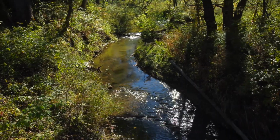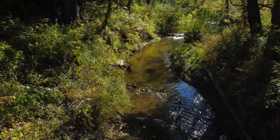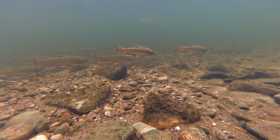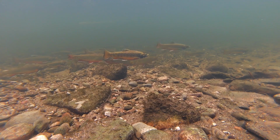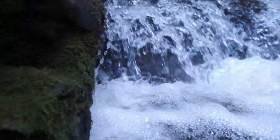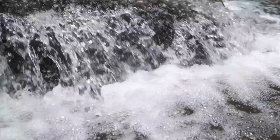Let's dive deeper to learn more about the life of a brook trout. In the fall, brook trout travel upstream to the headwaters in search of just the right gravelly spawning bed. They choose to lay their eggs amongst small stones with fast, cold water flowing over, water that's been agitated and has large amounts of oxygen in it.